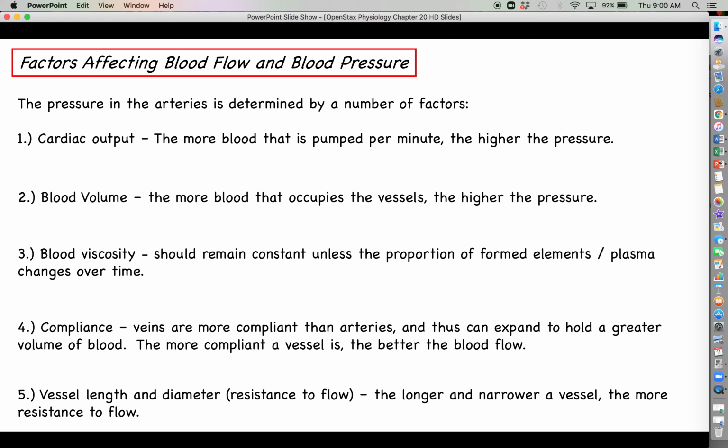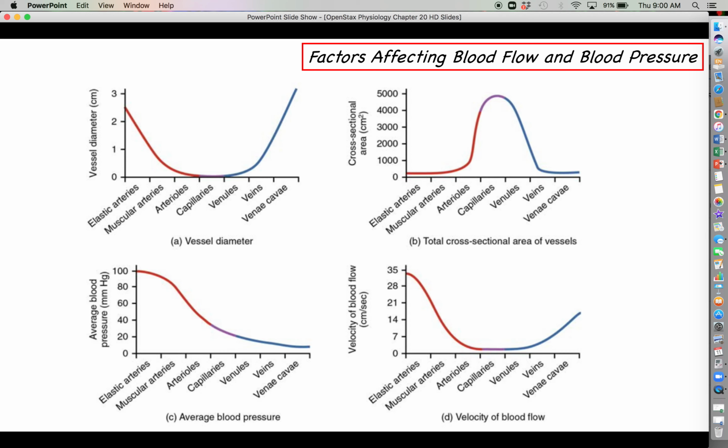The longer the vessel is and the narrower the vessel is, the more resistance to flow there is going to be. So when it comes to the diameter of the vessel, that of course is still going to come down to vasoconstriction and vasodilation balances. If you look at some of these graphs here, you can actually infer a lot of useful information about how blood flows through different types of blood vessels, starting with the arteries and then ending up in the vena cava as blood returns back to the right atrium.